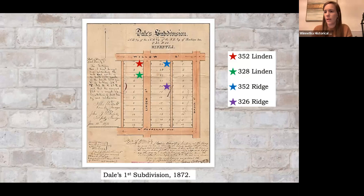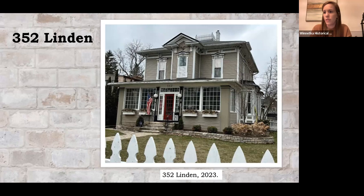By 1872, Dale had started investing in local real estate. He purchased a large swath of land just south of Willow Road with the intent of developing it into a housing subdivision. That year, he built his own home within the subdivision on the southwest corner of Willow and Linden, which is now 352 Linden. Our records indicate that Dale hired his father, Thomas, to build his home.